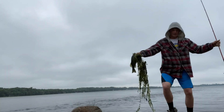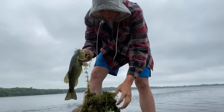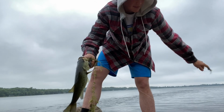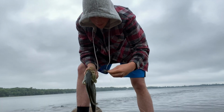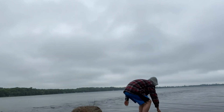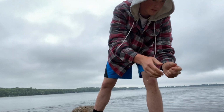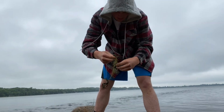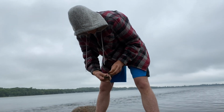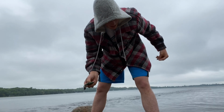Turns out it wasn't a better fish. He just had a very good amount of weeds on him. Maybe a 1 pounder. And 5 pounds of weeds. There you have it. Weeds can make any fish feel big, I guess. There it is. Nice little fish. See ya, buddy. I don't know how that fish acquired so many weeds on the way in, but he did. Probably had 10 pounds of weeds on.